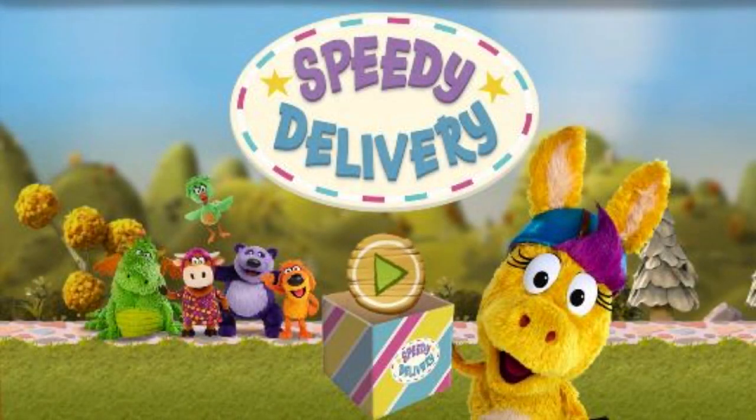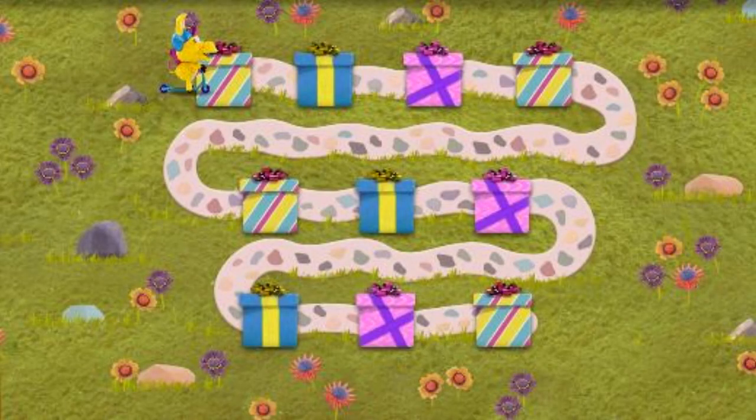Speedy Delivery. Hee-haw! Will you help me make speedy deliveries to my pals? All right, let's go!